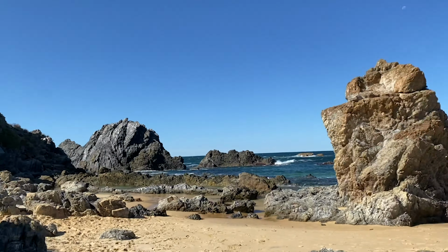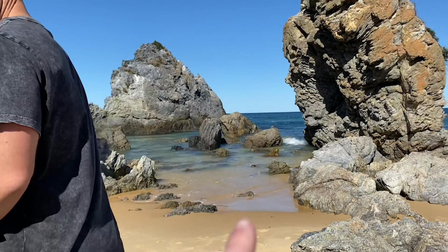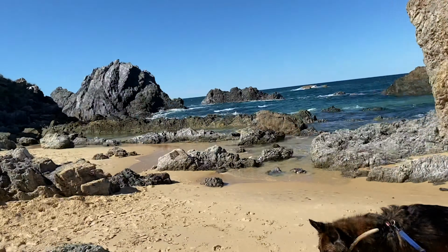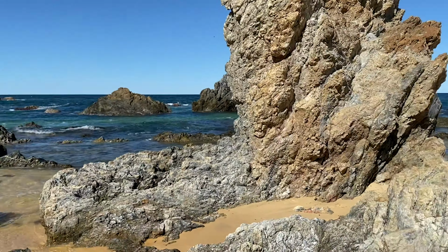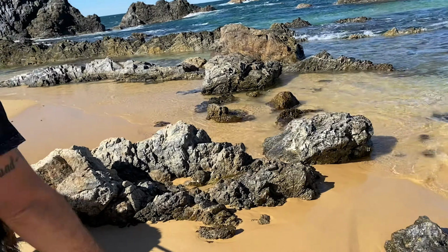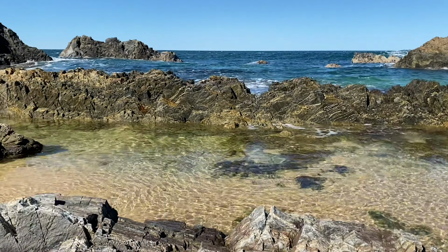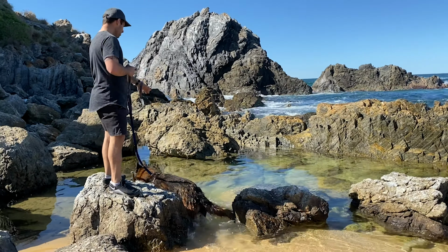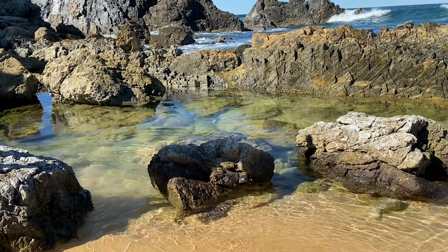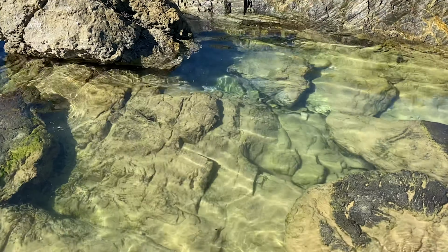We're not sure which rock is actually the camel. That kind of looks camel-y too. I'm thinking it's that one from the other angle. We'll send the drone up and see if the drone can see which one the camel is. But how beautiful is this? Little rock pools. The water's so clear. Little bath here that the dog likes to go in. See the fish, it's so clear. Uh-oh.